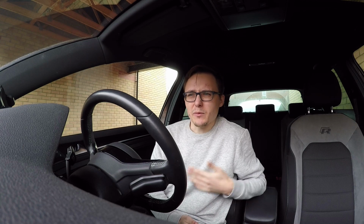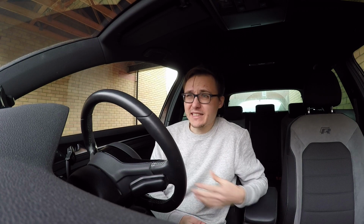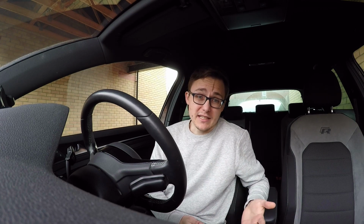So yeah, I'll get straight into the points really. The first point that I'd like to make on buying a used Golf R in today's market, we're mid-December 2019, but I think it's a sweet spot to buy a used Golf R, particularly at this time of year where prices are potentially quite low.